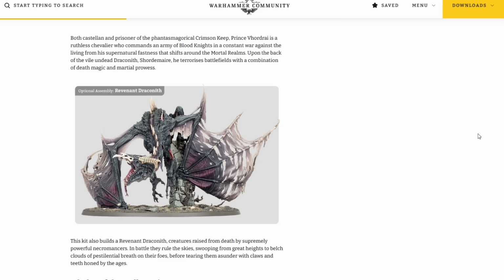I wouldn't say that I'm surprised by the prices on this one. Obviously a massive jump over the previous Zombie Dragon, but that is an older kit. This one is much more detailed, much higher quality, and the price on this is much more in line with some of the more recent kits like the Mega Gargants. So definitely a big price jump over the previous Zombie Dragon, but for a new, high quality kit, I can't say that I'm surprised by this price tag.